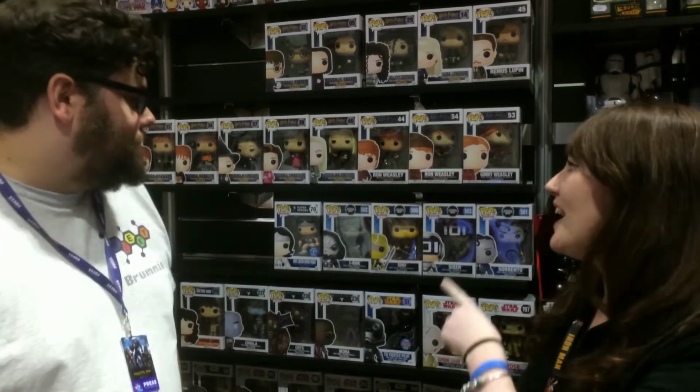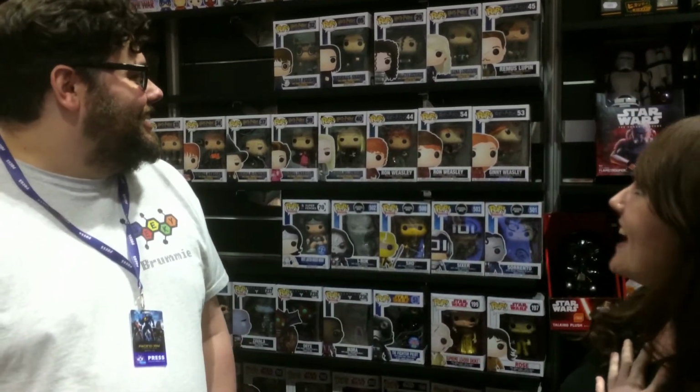And if there's one piece of merchandise that you could take home from the stand, what would it be? Do you know what? I actually do love the pop figures, and I myself have a Harry Potter figure collection. So personally, this is the one I want to go home with. That's the one I'm missing. So, yeah.